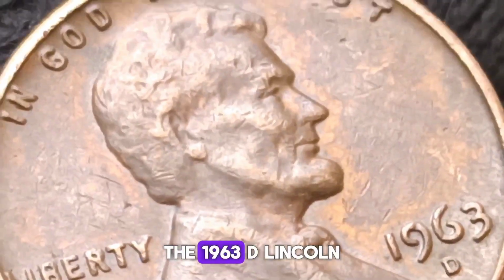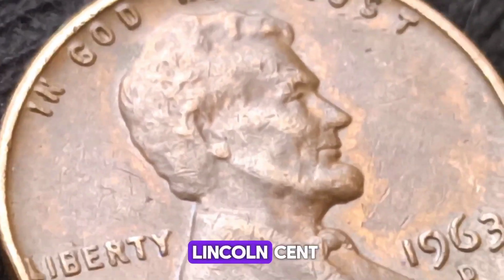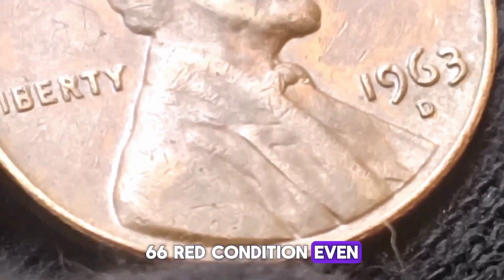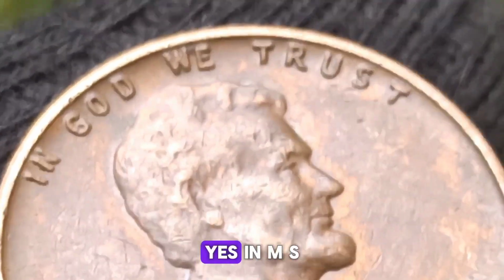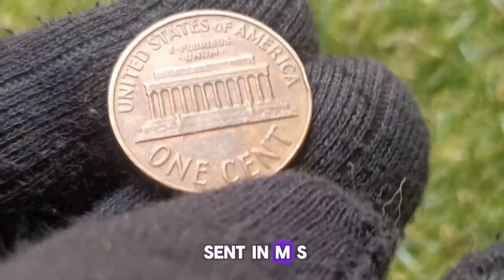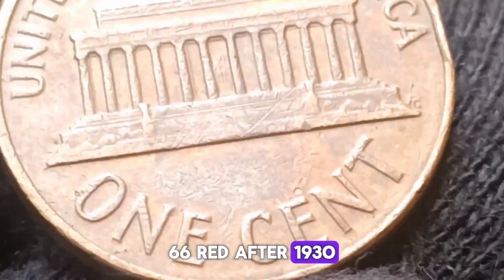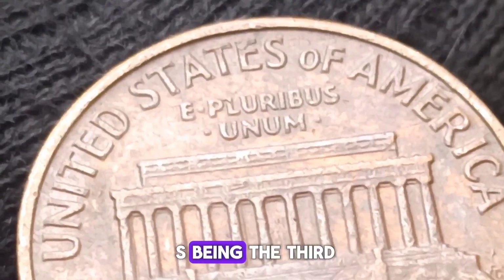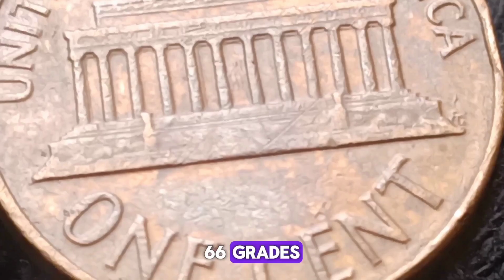The 1963 D Lincoln cent is the toughest Lincoln cent from 1930 to date to find in MS-66 red condition, even tougher than the 1931 S in MS-66 red. The second toughest Lincoln cent in MS-66 red after 1930 is the 1962 D, with the 1973 S being the third toughest in MS-66 grades.